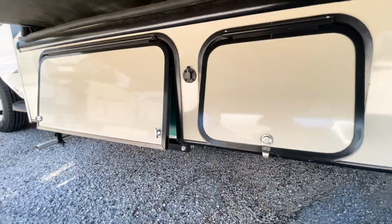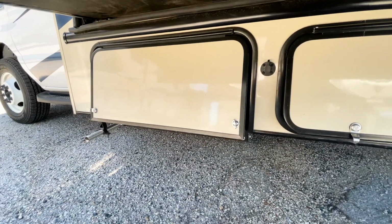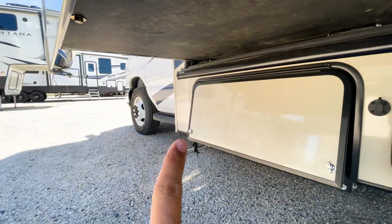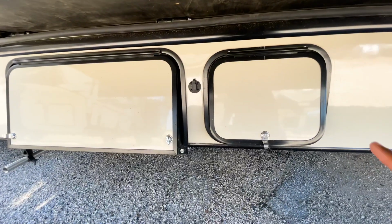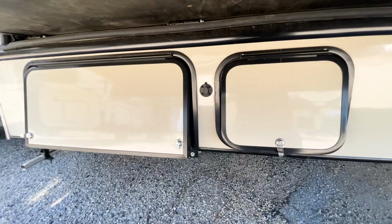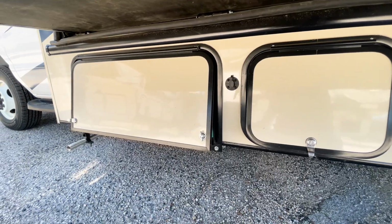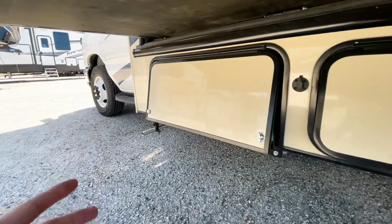Also, another thing to note, this motorhome does have a quick start. What that means is it has a mechanism where if your vehicle batteries for the engine are dead, it will actually draw from the coach batteries to start the engine, as long as your coach batteries have a charge, which you can also create from the generator. So it'll have that quick start mechanism where if your vehicle battery were to die for some reason, you can start it from the coach batteries.